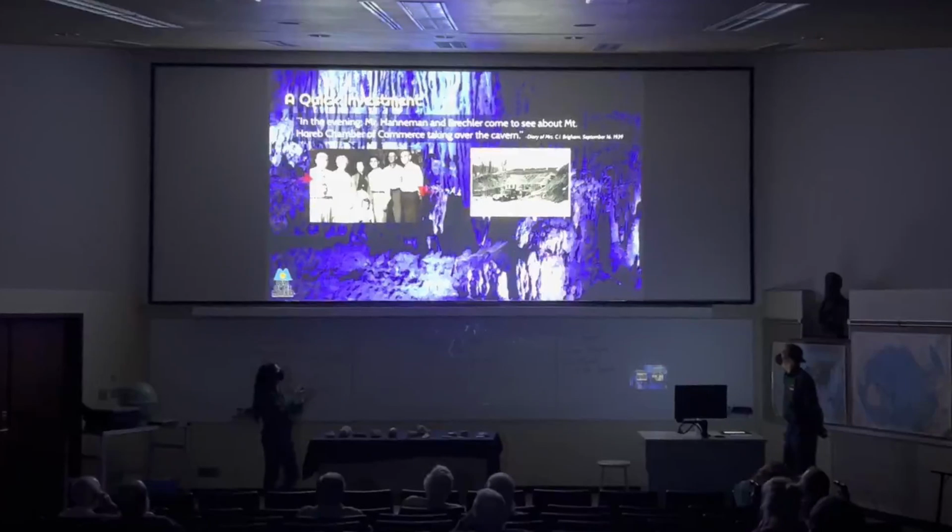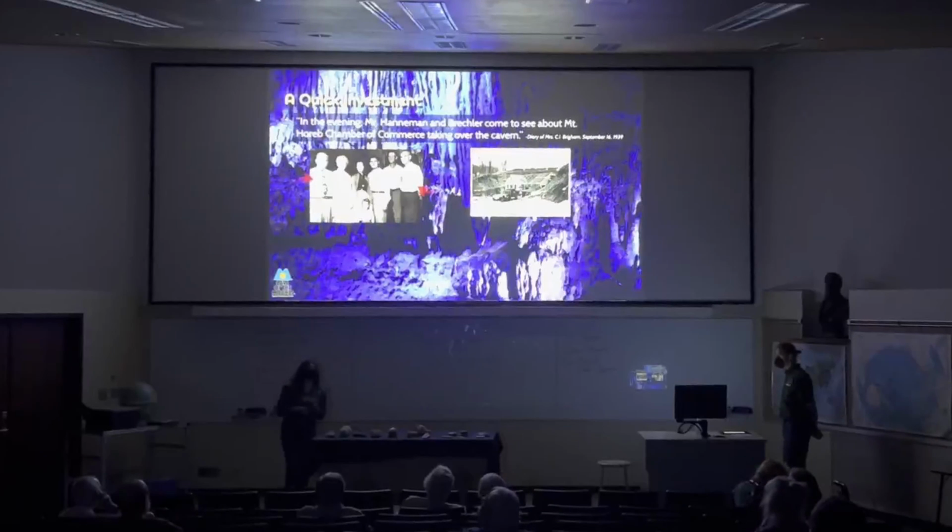They put in a significant amount of effort in getting the walkways in, getting the lighting in, creating our lovely cave entrance building that is still standing today. If you come to visit, you can still walk through that original structure.